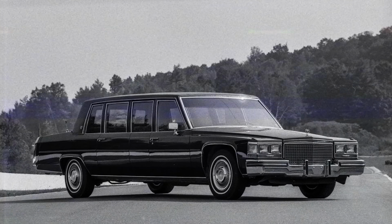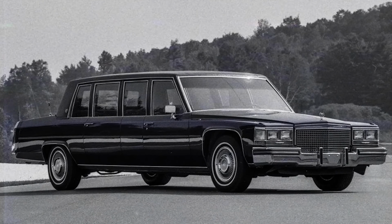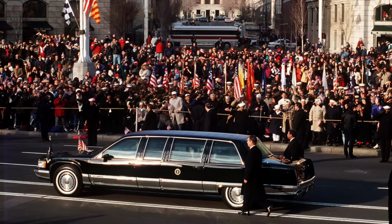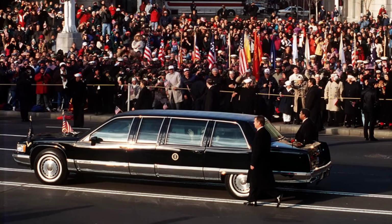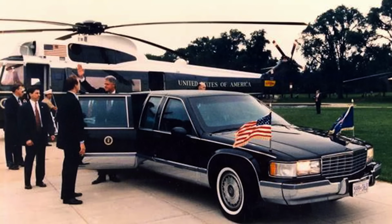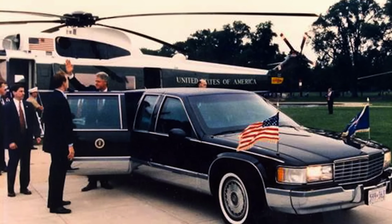On the outside, this 1993 Cadillac Fleetwood combined style with serious security. The bulletproof glass was a few inches thick, and the whole car was reinforced with military-grade armor. But despite all these heavy-duty features, it still maintained that sleek, classic Cadillac look, perfectly blending luxury and protection.